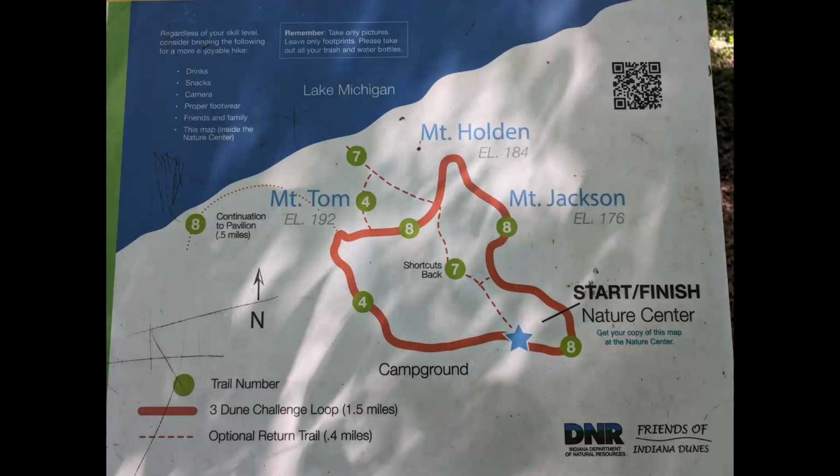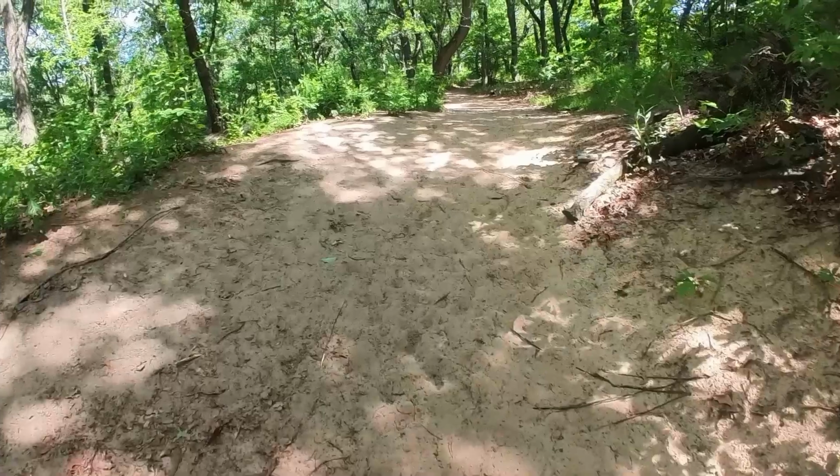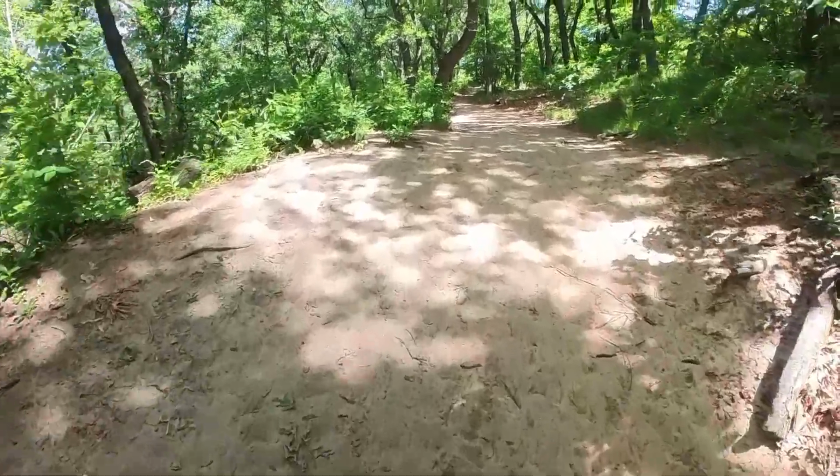3-dune challenge. So I get to climb 3 dunes today if everything works out okay. And the first one starts right there, the trail. So that's where I'm headed. Known for its striking plant and bird diversity, it's easy to find inspiration throughout the park's 15,000 acres.